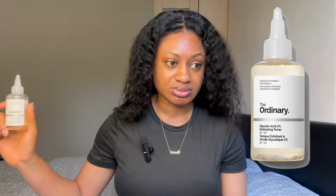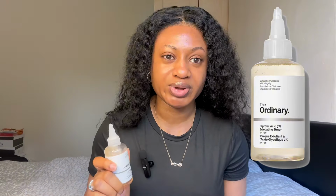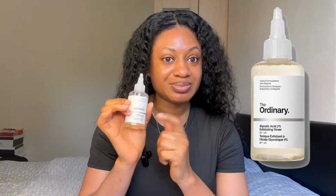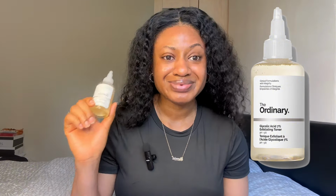I've been using this toner for over a month now, and this toner is amazing. This is a very good product that I will not stop repurchasing. The Ordinary did something with this toner, and I highly recommend it.